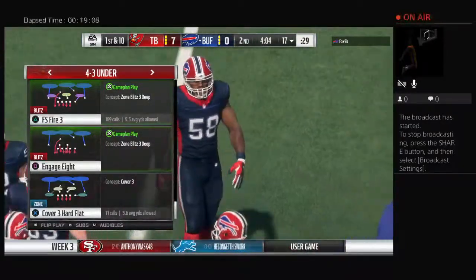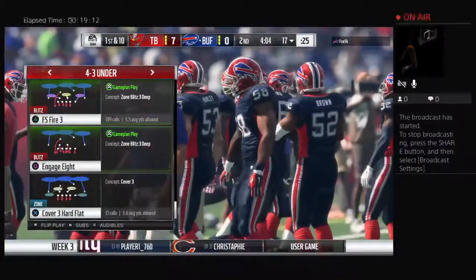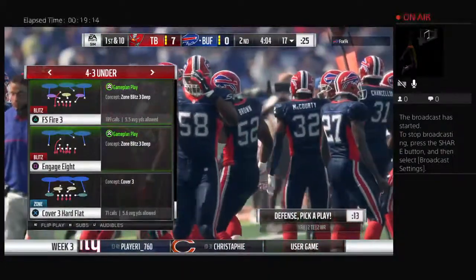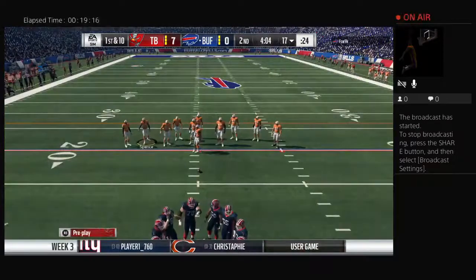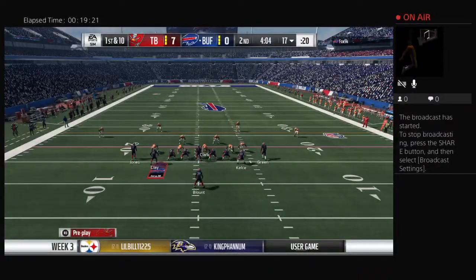2 drives, 2 punts. So now you've got to start looking not just at play calling, but which guy's going to step forward and say, okay, let's get this thing done. Because within that unit of 11, sometimes one guy can make a big-time play and break through the barrier.